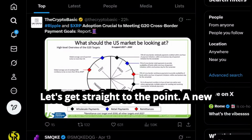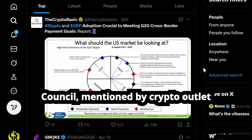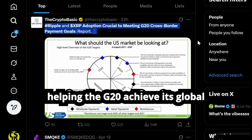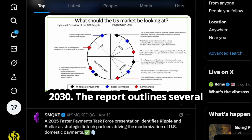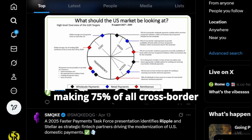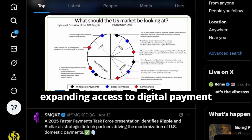Let's get straight to the point. A new report from the U.S. Faster Payments Council, mentioned by crypto outlet SMQKE, claims that Ripple and its native asset XRP could play a crucial role in helping the G20 achieve its global cross-border payment goals by 2027 and 2030. The report outlines several ambitious targets: reducing the cost of international transactions to below 1%, making 75% of all cross-border payments settle within 1 hour, and expanding access to digital payment systems.